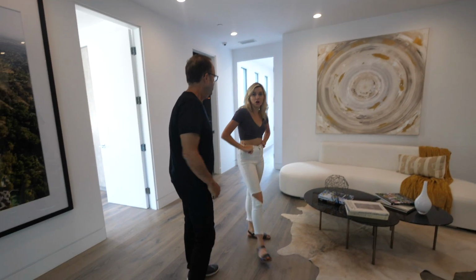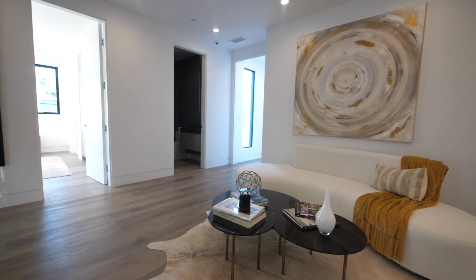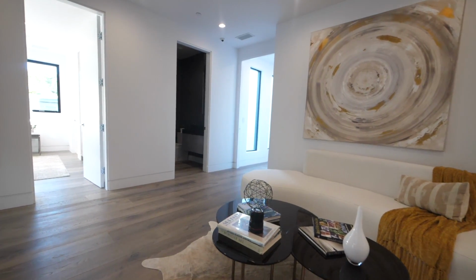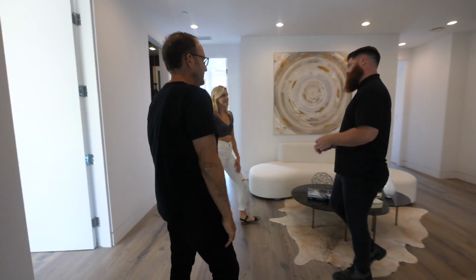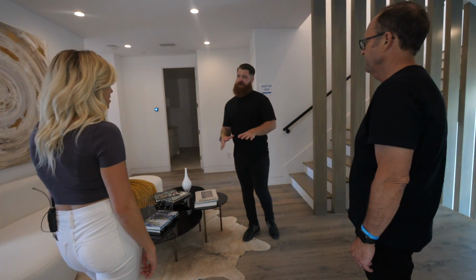Okay, so we're on the almost top floor. This is the bedroom level. You got a landing here, good place to hang out. Reason number 395 why I like this house. The hosting area or lounging areas are completely separated from the sleeping quarters.